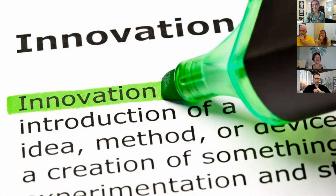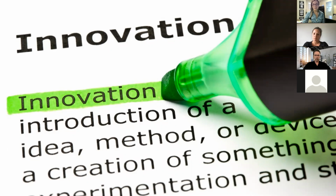It's there, but I mean, what's innovation? To me, it's creation. Yes, definitely. Innovation is creation. What else? New and viable. Yes, new and viable. The creation of something new and viable.